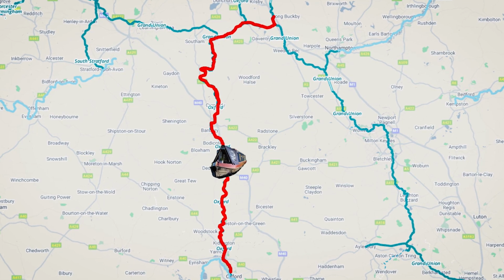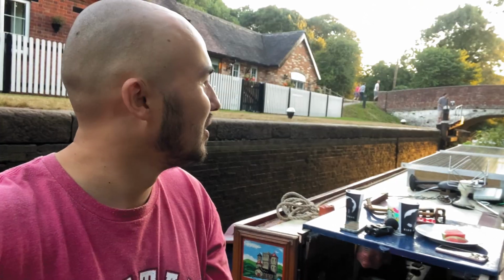Starting on our locks already. We've got 42 in total to get to Oxford. We're doing 7 this evening. Luckily we've got our full crew. We had a short burst of single lock, and we're back into double lock territory again.